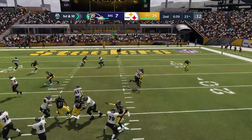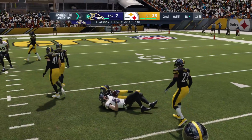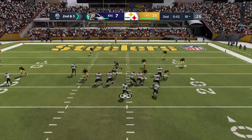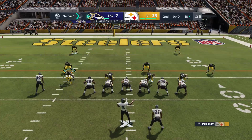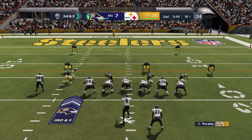From the gun, Jackson. Quick hitter here, it's complete. Jackson, 5 yards on the catch there, brings up 2nd down. 2nd and 5 after the 5-yard completion on first down. Throwing over the middle, and it's incomplete. They come up now 3rd and 5 following the incomplete pass.